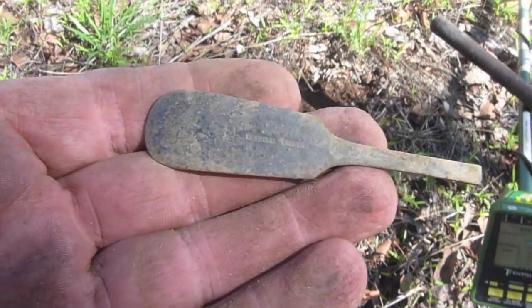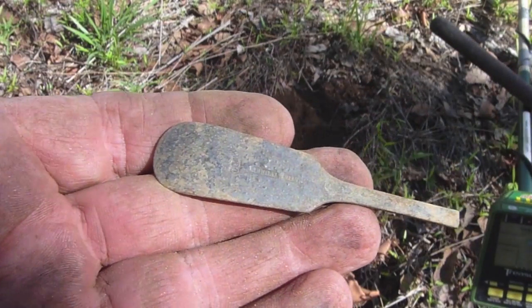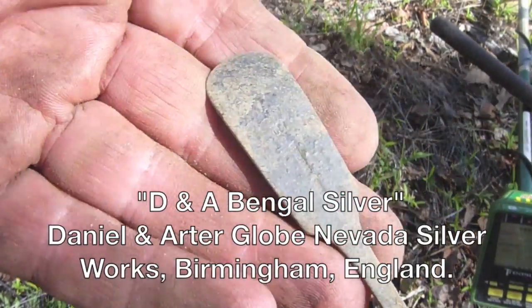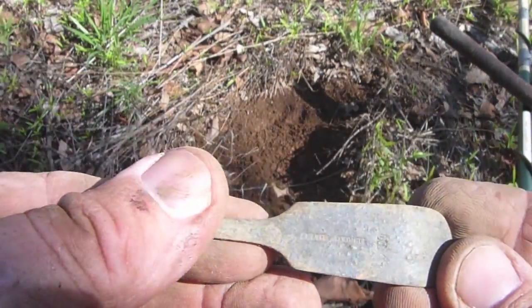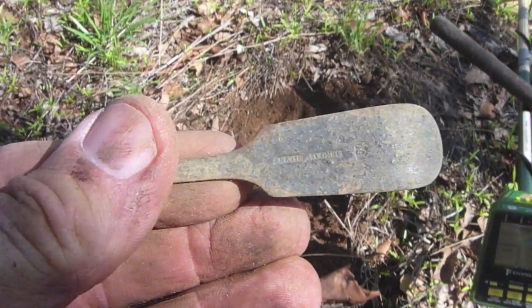Got this lovely old handle, possibly off a fork probably, or a spoon. It is hallmarked. Maybe just electroplate, but I'm not sure. That looks quite old, given the shape of that. It could be 19th century. I think it does say something there. It may not actually be hallmarked. Probably electroplate. Anyway, I'll subtitle any information on that one.